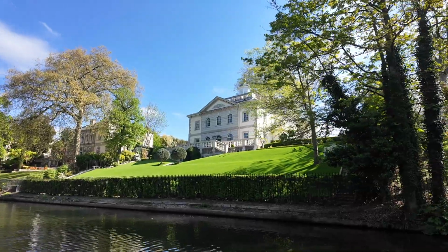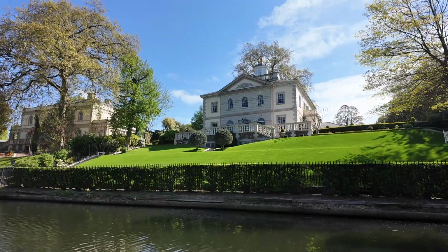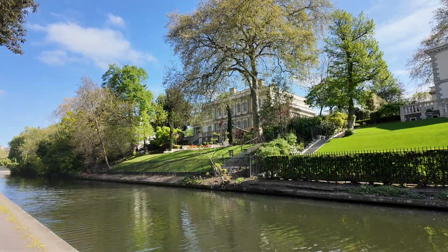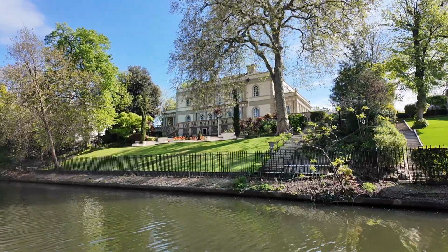Who lives in a house like that? Is that real or artificial grass? Here, this is real lawn. Another large property though.